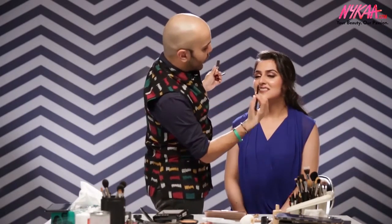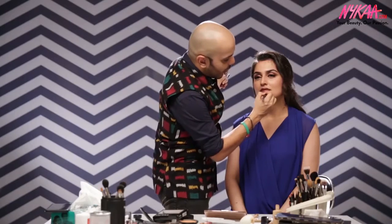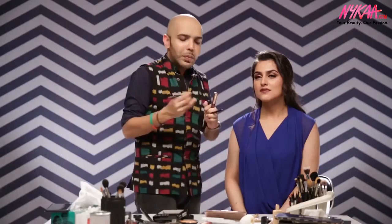For Ananya, I'll keep it normal. Ananya has a perfect lip, but if you want to make it a little bit bigger, just draw it a little bit out. A lot of people are not comfortable with it. They feel their face changed. But yeah, just draw the lips a little bit outside. It's perfectly done then.